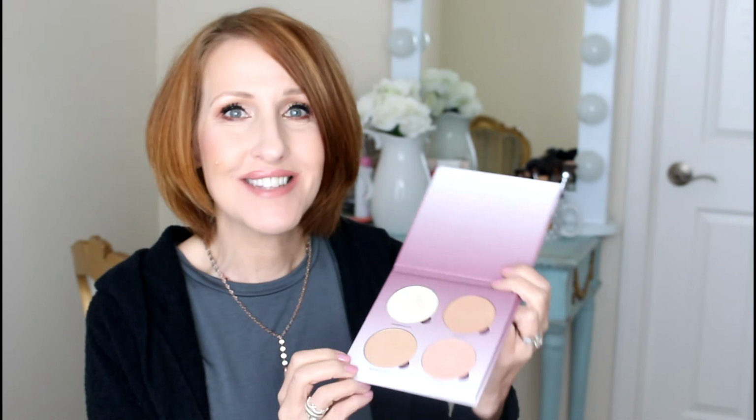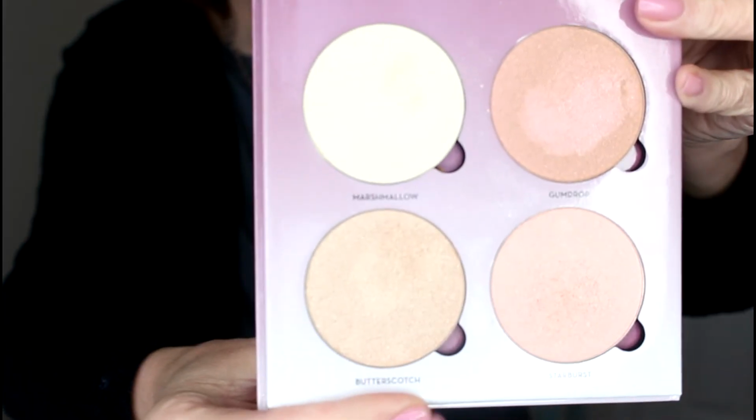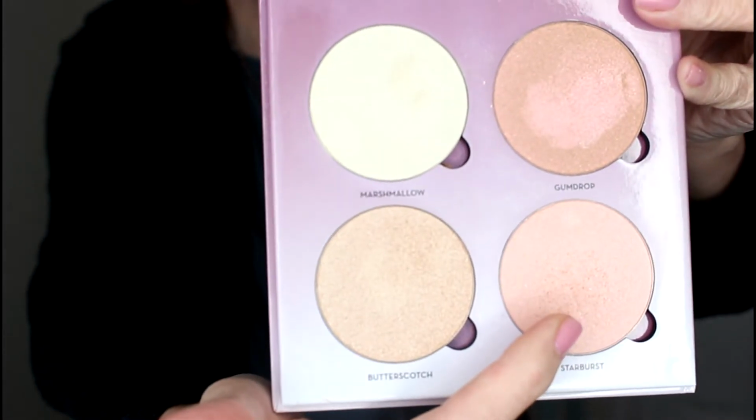So my two favorite colors that I use pretty much all the time are these two. So this one is Marshmallow, and this one is Starburst. So let me get you close so you can see what they look like. So those are the two that I use all the time.